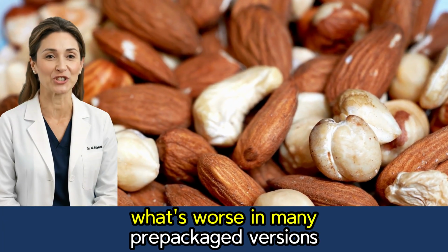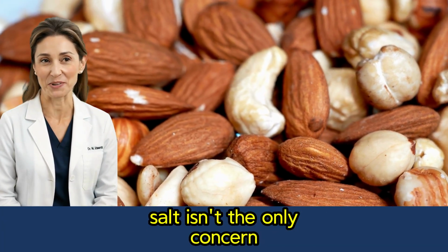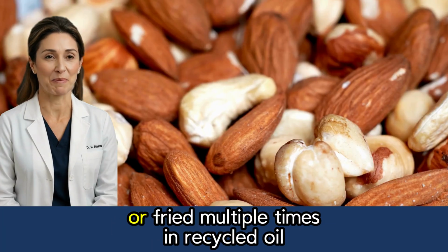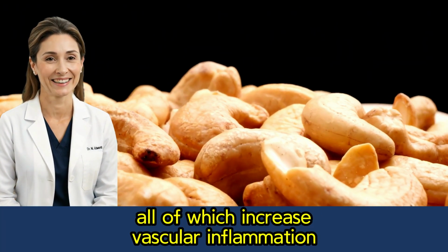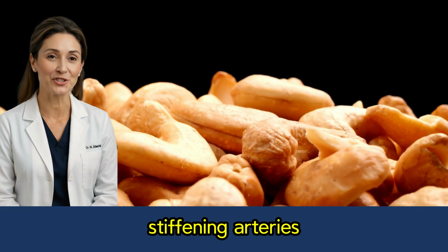What's worse, in many pre-packaged versions, salt isn't the only concern. These sunflower seeds are often flavored with MSG, loaded with preservatives, or fried multiple times in recycled oil, all of which increase vascular inflammation and make the heart work harder to push blood through stiffening arteries.